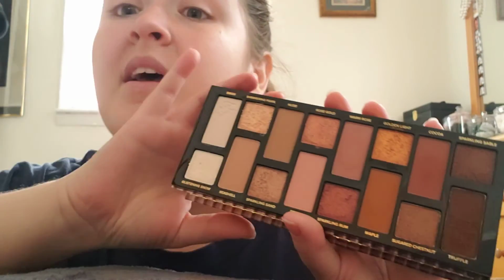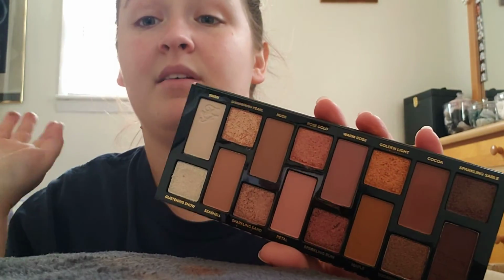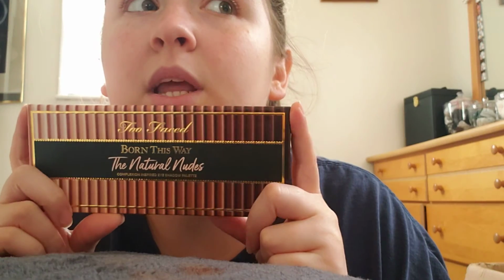Sorry, but try this. I'm telling you, if you need one palette, this is it right here. This is it. And it's like $48, I believe, unless you can get it on sale.